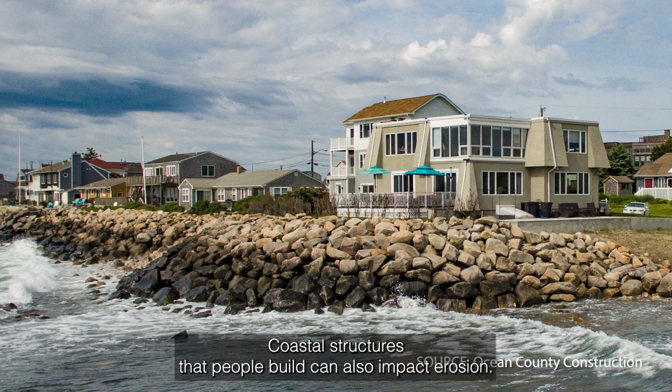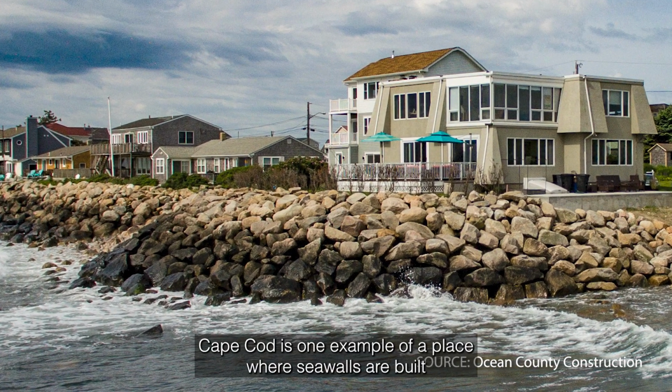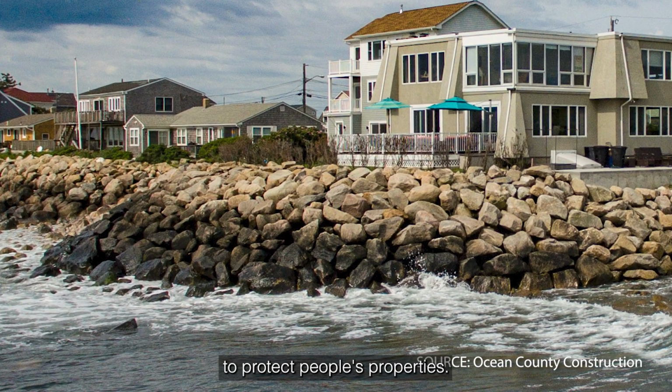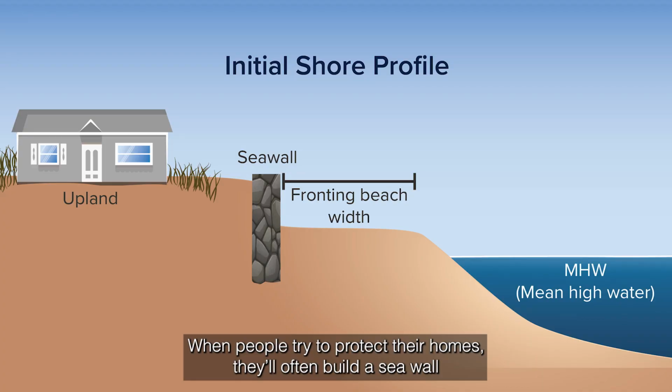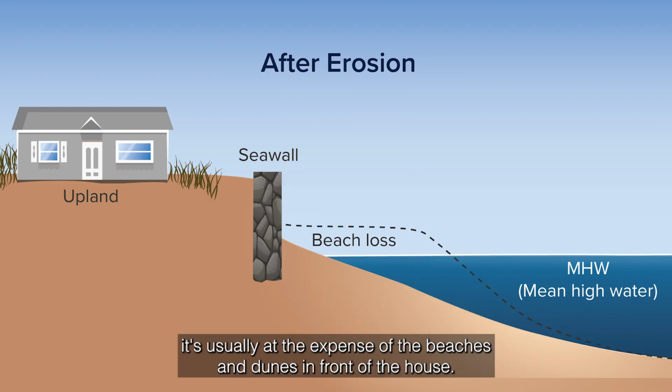Coastal structures that people build can also impact erosion. Cape Cod is one example of a place where seawalls are built to protect people's properties. When people try to protect their homes, they'll often build a seawall or some kind of armor to protect them. While that protects the house, it's usually at the expense of the beaches and dunes in front of the house.